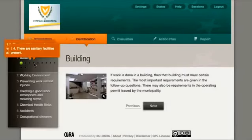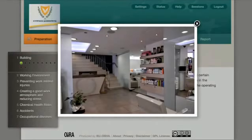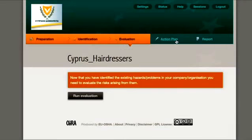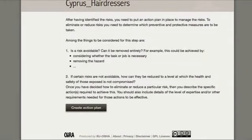When we design the whole thing, we are in very close cooperation with the Association of the Hairdressers in Cyprus. So they as well are aware of certain problems. So we as inspectors know what the bad things in the workplace are. So in collaboration with them, we try to tackle each and every one of them.